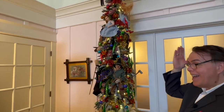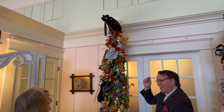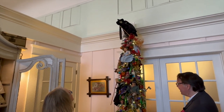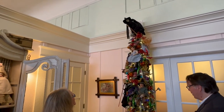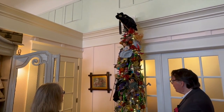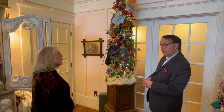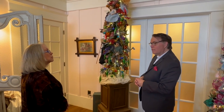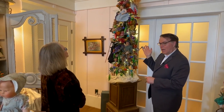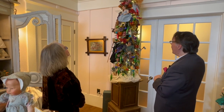Now, is that a tree topper? I dare anybody to have that on their tree at home. And a lot of people are afraid this is going to fall down, but it's pretty well secured. We have all the characters, I believe, except they haven't made a Glenda the Good Witch. If they did, that would be the tree topper. I think that's a matter of time. But I like her up there. I do too. Well, I think it's fun.